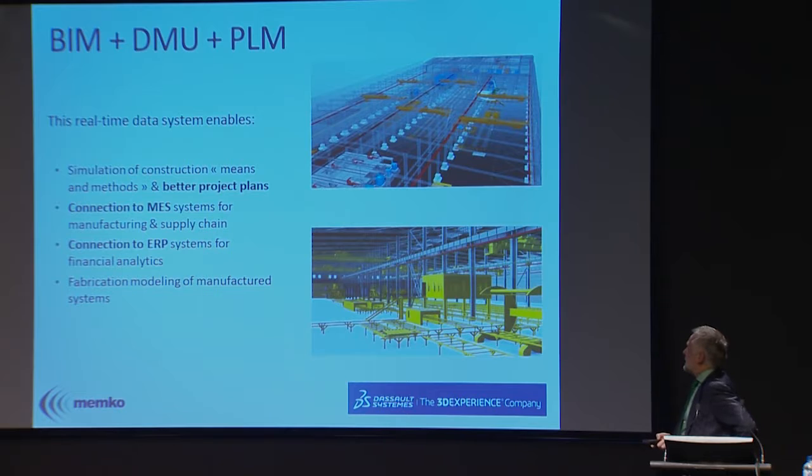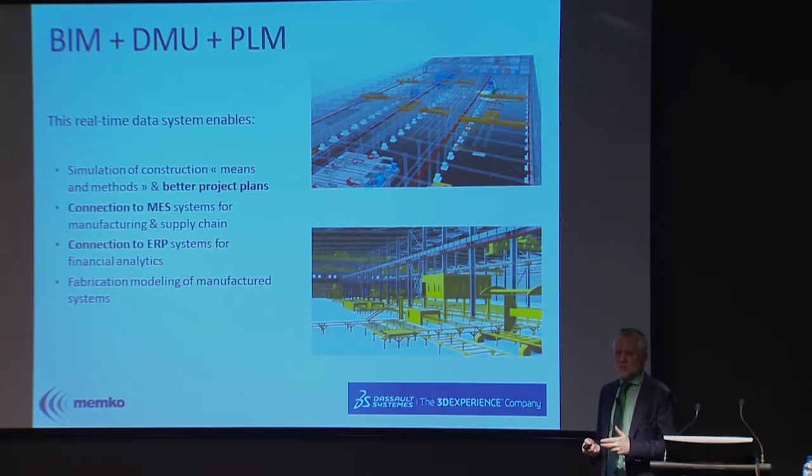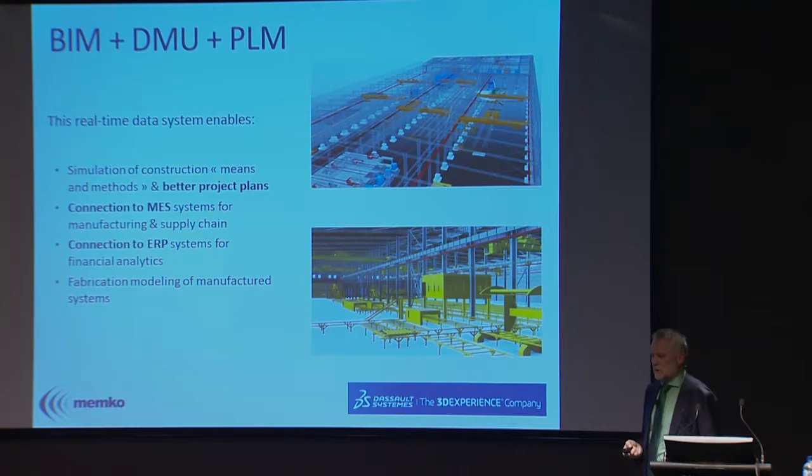Then we add digital mock-up to the process. You can do some quite amazing things because we're talking about a 3D model that is detailed. So you can start to actually look at the complete workings of a project before you actually start that project. You can even look at ergonomics. So you can start to look at, well, how would it be maintained? How will it be built? I've got a video in a moment that'll extend the story.